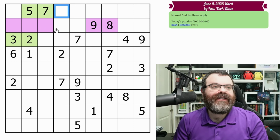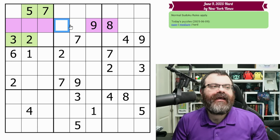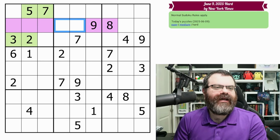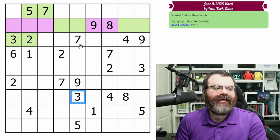So this row still needs 4 cells to fit a 2, 3, 5, and 7. And there are only 4 cells left that can have them. So those 4 cells must have them. So the green digits end up going here. So what we can do is we can say this is going to be 2, 3, 5, 7. We know the 7 doesn't go here. And actually, this sees 3, 5, and 7.